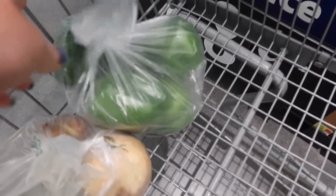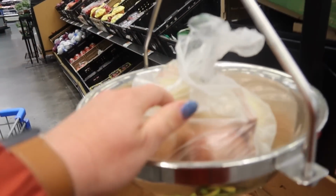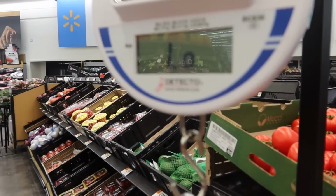Here's the peppers. I needed some of those for the recipes coming up. They were 78 cents each. I also have my onions there. I'm weighing those because those were per pound. I think we got about 3 pounds. Yep, there we go, for the onions.